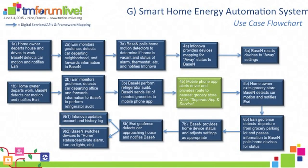Smart home energy automation system. This is the use case flowchart. It's a service we put together which involves Base End, Infranova, and Esri in the back end. The scenario starts with a homeowner, that could be myself or you, taking off in the morning and driving a car to work.